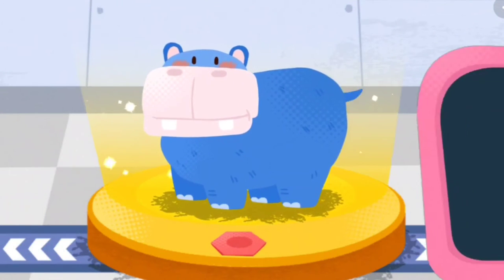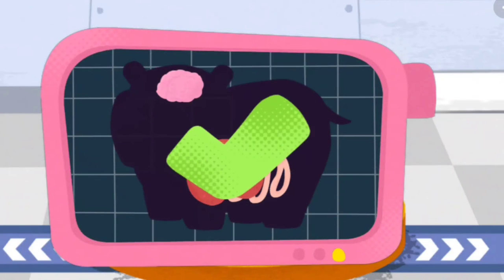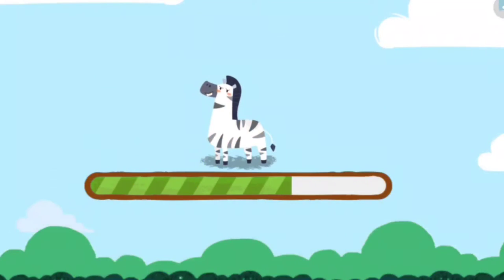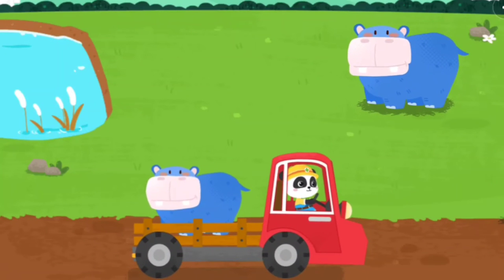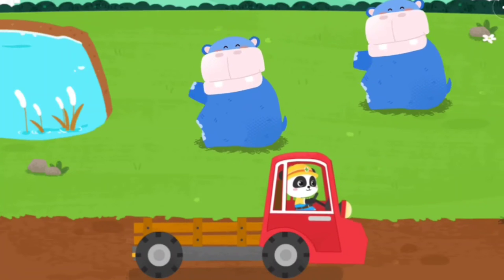This hippo needs a checkup. Checkup. Checkup done. The hippo is very healthy. Yes, very healthy. Hippo lives in water. Done.